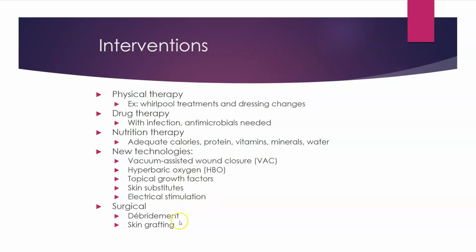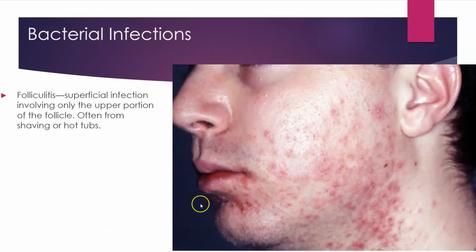Surgical treatment, you can do debriding, grafting. There are lots of different types of surgical flaps that you can do with this one. Moving on to more bacterial infections, so folliculitis.